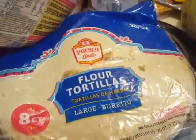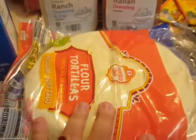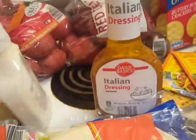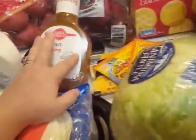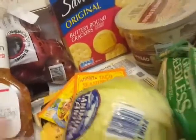2 packs of tortillas, the bigger burrito ones and the smaller ones. Plus, we've got some ranch dressing here, and I've not tried this type of ranch dressing or this type of Italian dressing, but we're going to give it a shot because we're also going to be having Italian chicken again this week. We usually have it a couple times a month. It's one of my family's favorite things, so we usually eat that.